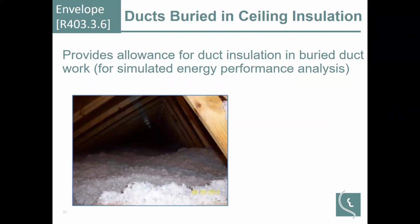Another change is for ducts that are buried in ceiling insulation. There's now a provision in the code for ducts that are fully buried in the insulation for simulated energy performance. And the guidance is that for simulated energy performance, if the ducts are fully buried, they may be considered as having effective duct insulation of R25 for your energy performance model. Now what this looks like here is typically you'll end up seeing a hump in the insulation where you can see where the duct would be underneath the insulation.